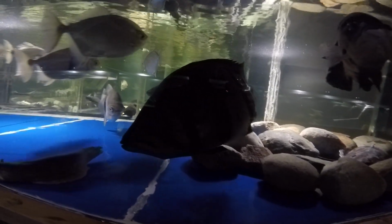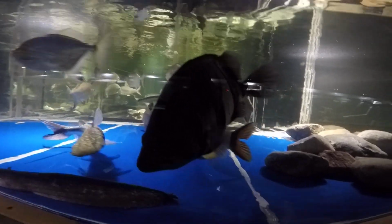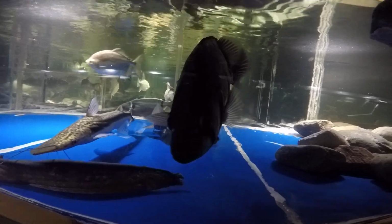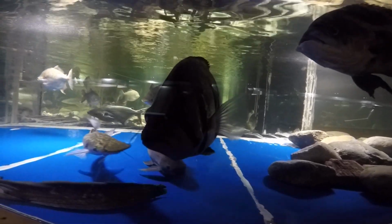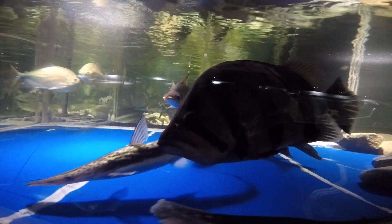As all perchers, they're very aware, very sight oriented. They recognize their keeper and interact with their keeper. You see how it studies the camera and me.